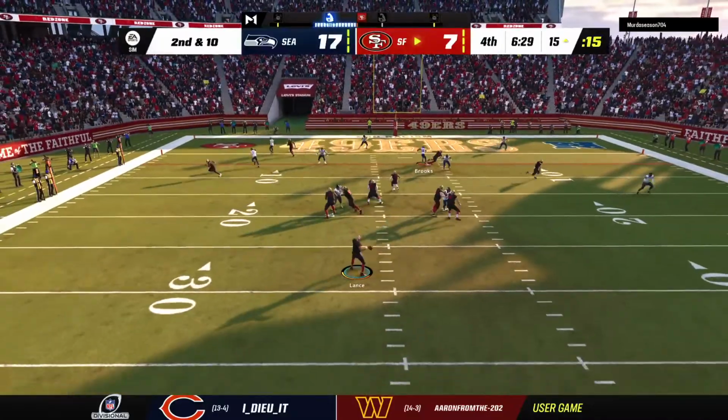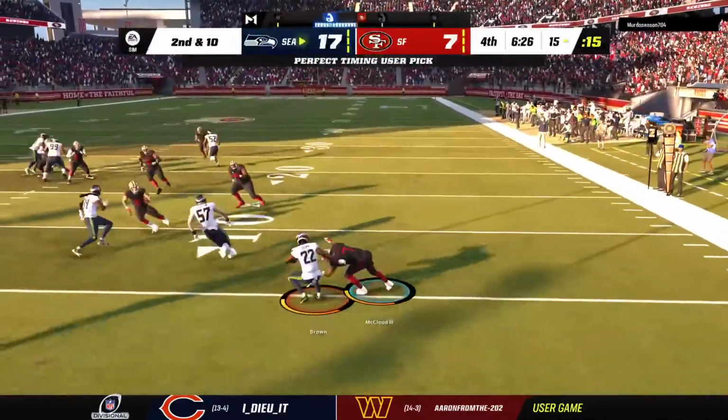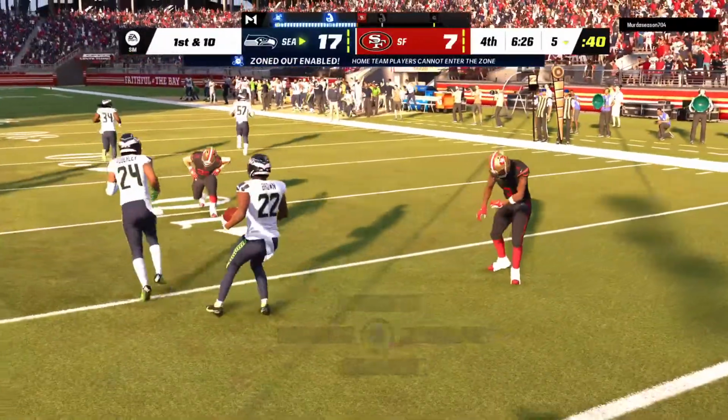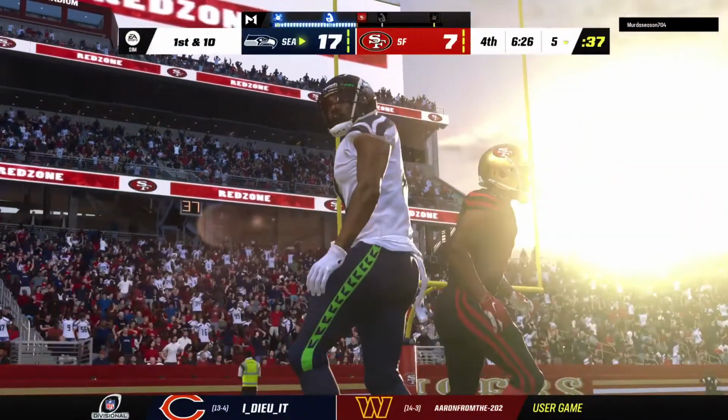Here's Lance. Now Lance throws the interception. His 3rd. Picked up by Trey Brown. And the Seahawks are going to take over here on the INT at their own 5-yard line.